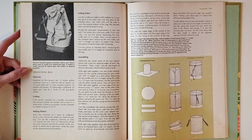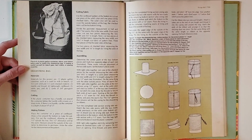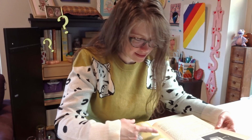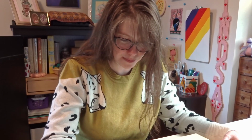Raw string bag. Materials for this project are plastic gallon container such as is used for milk or bleach. Half-yard solid. So what we're seeing here is 70s DIY. So are you using the milk jug or the bleach bottle as the bottom of the bowl? Wow. Okay, the bag. No, I'm not doing that today.